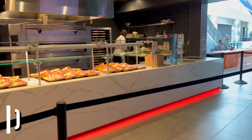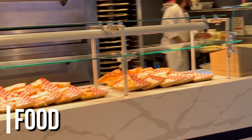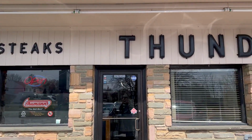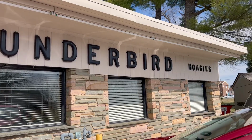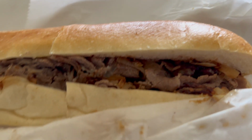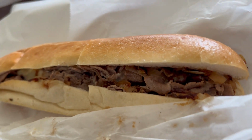Let's check out some of that food. And I know what you're thinking. Come on, Spencer, let's see that Philly cheesesteak. And I really hate to disappoint you, but we actually got cheesesteaks at one of my friend's favorite places out in the suburbs before the game. And 2 cheesesteaks in one day sounds like a horrible idea.